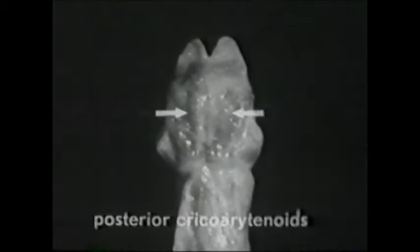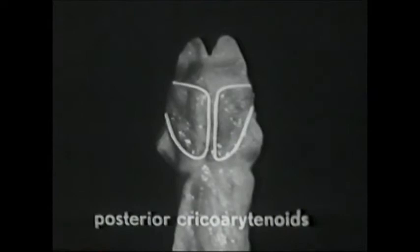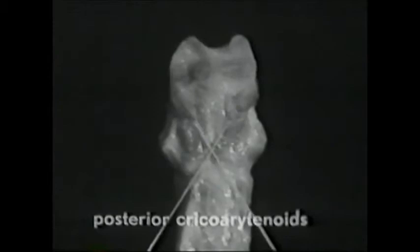The posterior cricoarytenoid muscles are these large ones which cover much of the cricoid plate. They are called posterior because they are at the back, and they are called cricoarytenoid because they arise from the cricoid and are inserted in the arytenoids. With attached threads, we can simulate the action of these muscles. We shall do the same with all the others as well. When the posterior cricoarytenoid muscles contract, they separate the arytenoids with a complex movement, largely rocking.